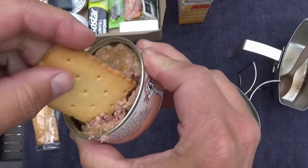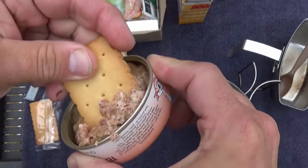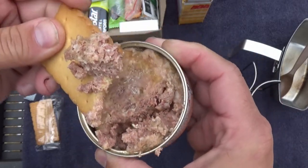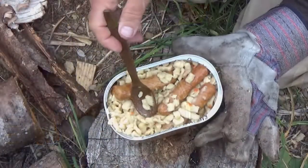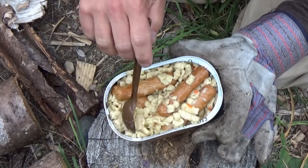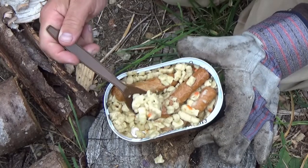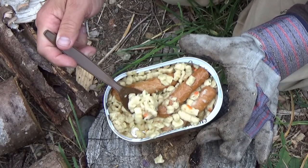I'm inclined to think that this might need to be heated up a little bit. I mean, it tastes really good. I'm working on thoughts as to what it tastes like, but it's very delicious. I'm going to have to say, you got to really watch these fuel tabs because they burn super hot. Oh shoot, this looks like a bit of a pasta.